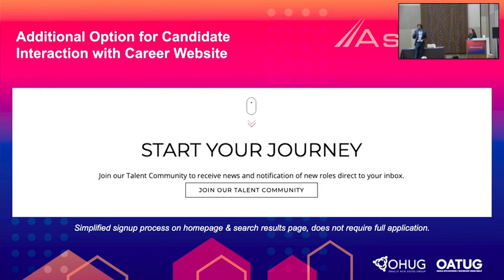Absolutely. And this button wasn't there through 2020 and 2021. It's brand new. Right? 2022, yeah. And we'll see in a moment, it's resulted in a huge source of candidates over many others. So it was definitely a good add-on. And we'll speak to the configuration behind this.